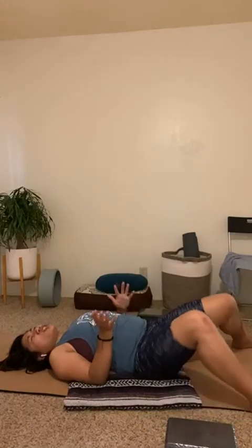We're going to move our feet to the outside of our mats as we windshield wipe them nice and slow. So we're going to drop them to the right. And as we inhale, we lift them. And exhale, drop to the left. Inhale, lift knees. Exhale, drop to the right. At your own flow, I invite you to windshield wipe at your speed, at your pace.